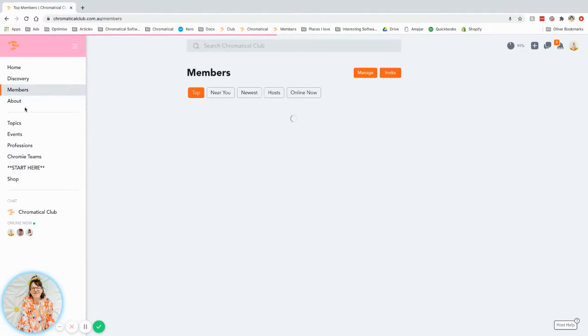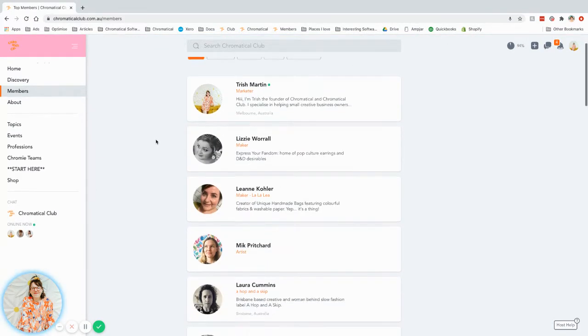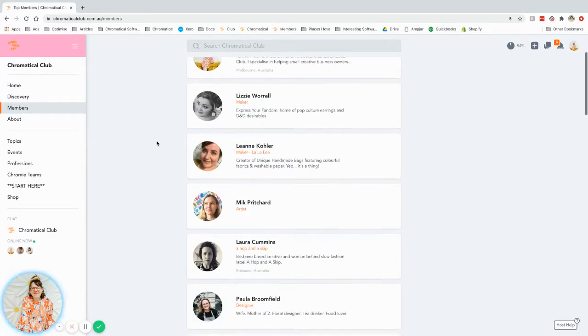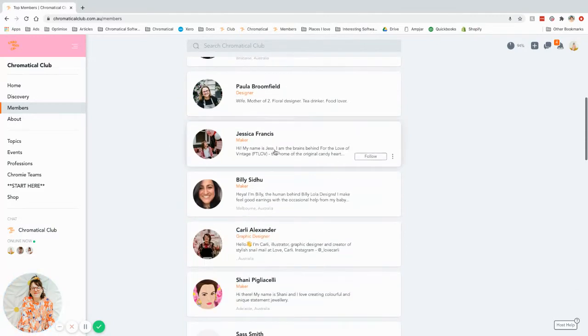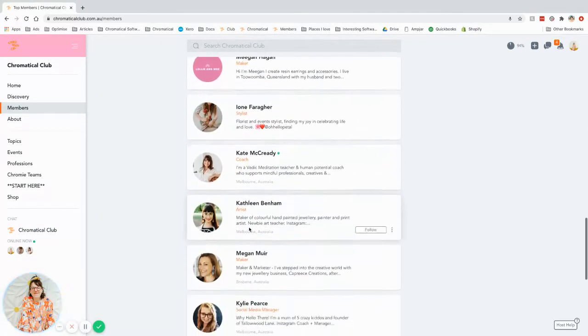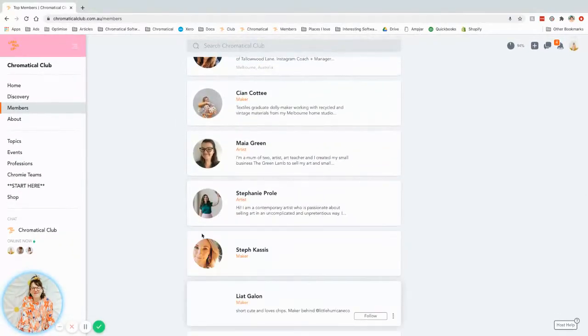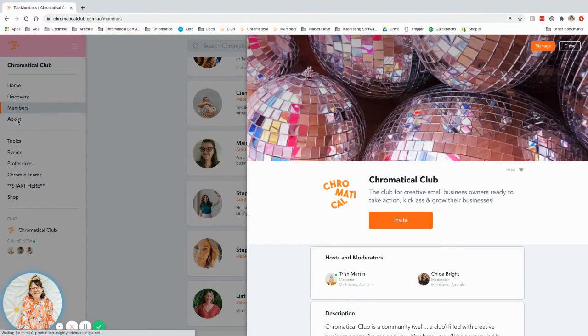Speaking of community, here are the members. We also have an actual directory where you can find members by their professions, and the world can see it as well, so they can go and discover you on my website too. You can get to know all of the club members. There are so many amazing people in here. I could go on here for ages. It just keeps loading. That's Chromatical Club, but you know what that is because you're here.